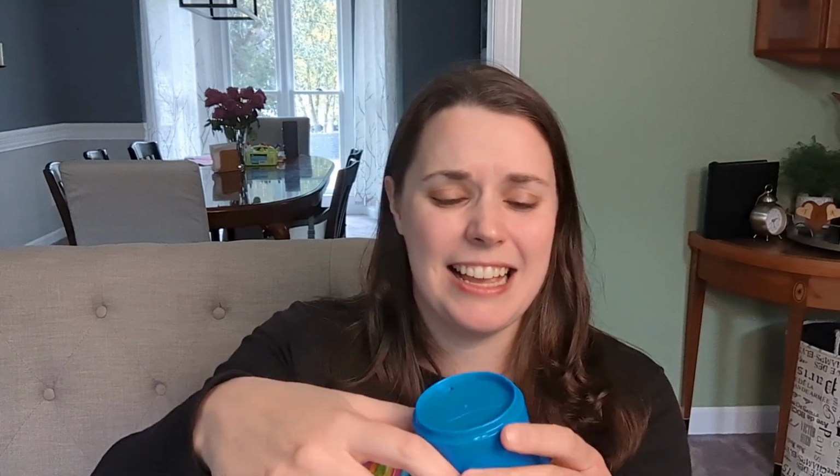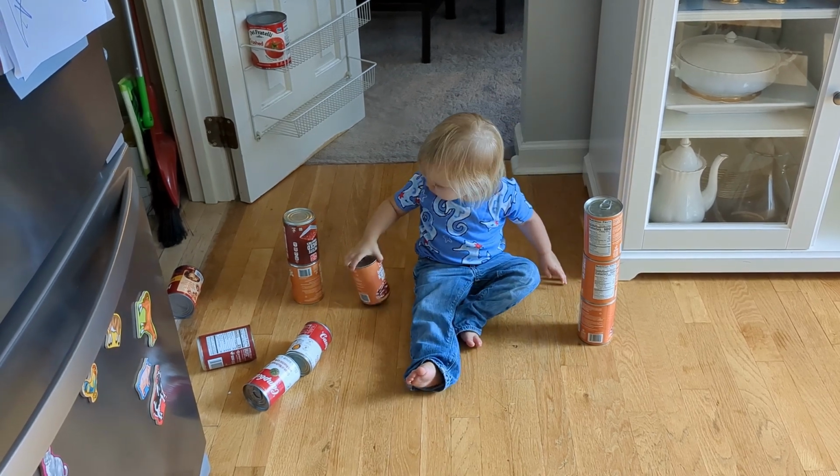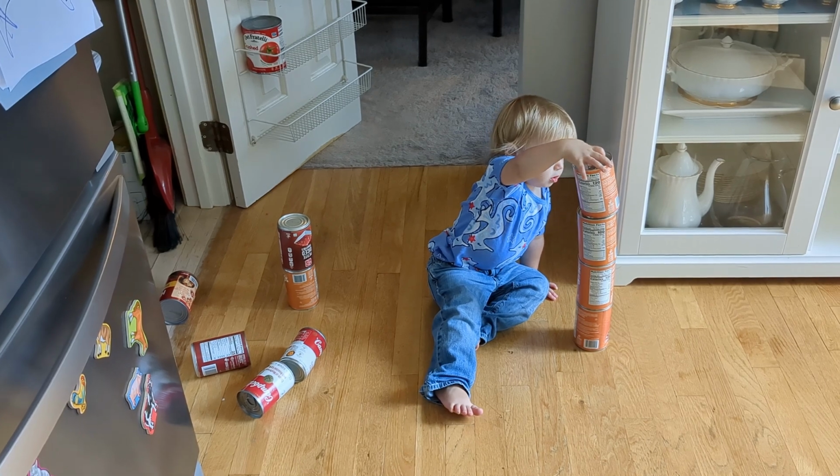Okay, next up we have stacking, any kind of stacking motion. You have the classic stacking cups, you can stack blocks, you can have your kids stack cans in the kitchen. All of this is once again developing both, in this case, fine and gross motor skills, trying to coordinate the entire body, and honestly, it's teaching them about practical life and gravity and how things fall down.